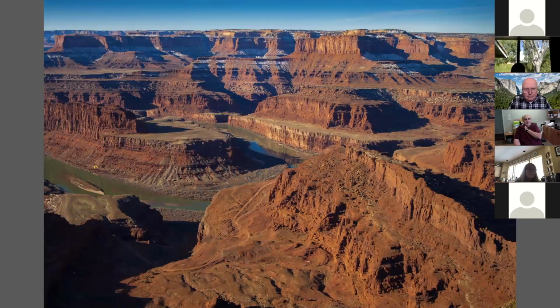This first one, full disclosure, is not taken from within the boundary of the park. This is from Dead Horse Point, which is a state park contiguous to Canyonlands. But I thought this picture gave the best representation of the gigantic landscapes, and I think this is the Green River you're looking down at. This was as good a picture as I had in my inventory of what you can see from the top of the plateau. So this is on the east side of the park. On the west side, you would be standing in the park and you would see, again, more landscapes like this.